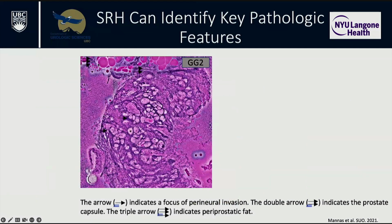Now, when I first show this to pathologists, they're like, what is this? This doesn't make sense, because this is actually fat. You can see fat droplets here. This is things that can be lost on tissue processing. You can actually see the capsule of the prostate here, and you see glands infiltrating right to the capsule. This was a biopsy that I took from a prostatectomy patient, showing cancer very close to the margin.